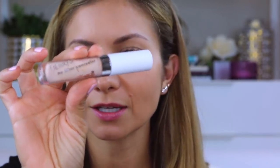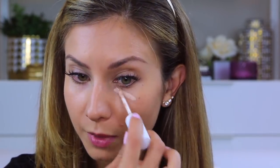Next, Brandy asked me to use the ColourPop No Filter Concealer, so I'm going to apply that. I have the shade Medium 20, and I'm growing to really like this concealer. When I first used it, I tested it with the foundation, which I was not a fan of at all, but the concealer is not so bad.